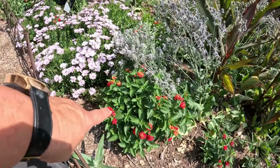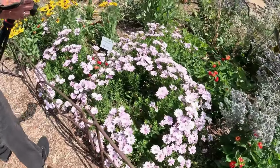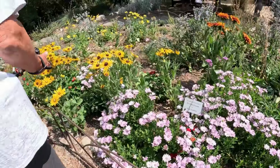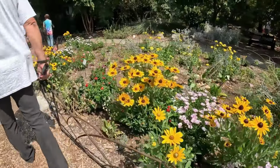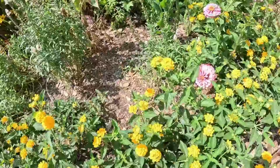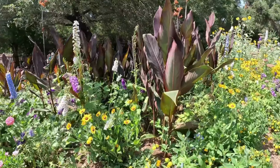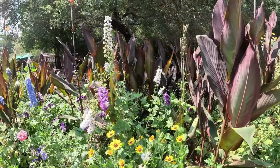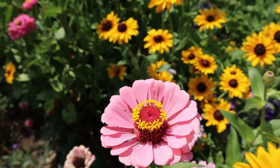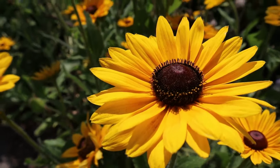I think this is Kalanchoe, or it's a... daisies, sunflowers, lavender. Chrysanthemums. See a lot of bumblebees. See them right there. Circle on the top.